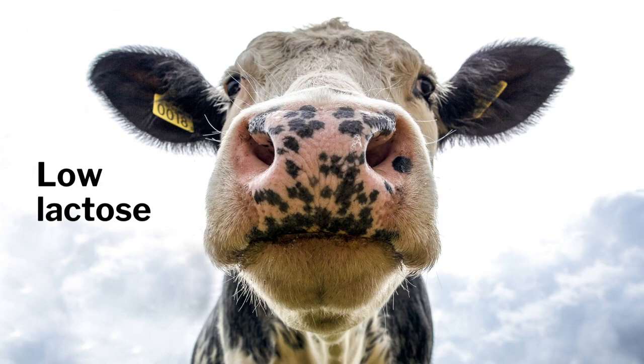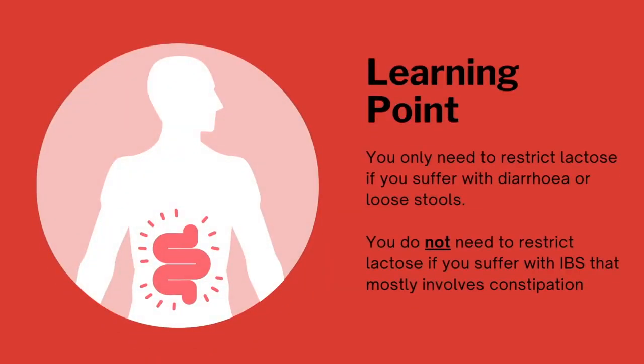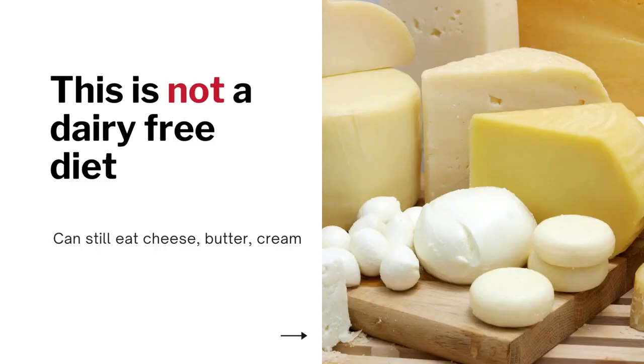So let's have a look at the lactose side now. I promised that I would go into this in a bit more detail. So the learning point here is that you only need to restrict lactose if you suffer with diarrhea or loose stools. If your IBS is mostly constipation dominant, then you do not need to restrict lactose and you can ignore the low lactose side of the FODMAP diet.